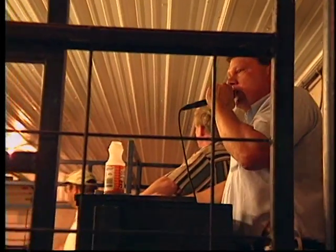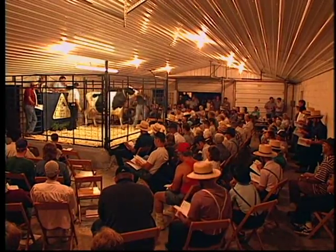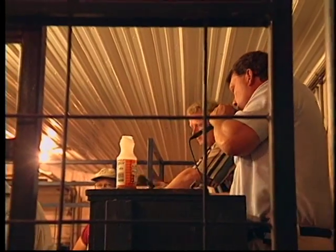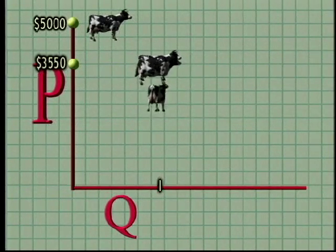3,500, I think it would. Don't lose it for that. 3,500. Now 3,550. If the price is somewhat lower, you can bet there will be a few more bids. Sold her at 3,550. So our next point on the demand curve. At $3,550, a few cows get bought.